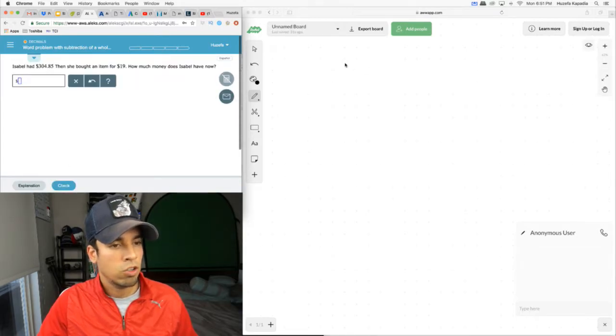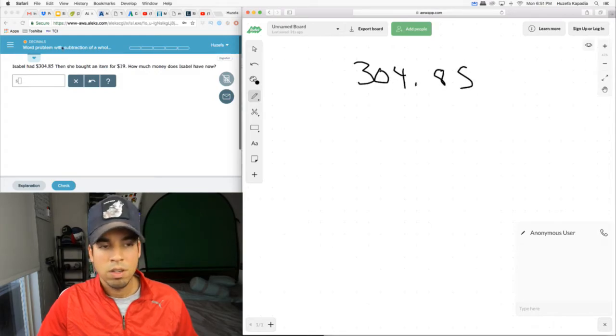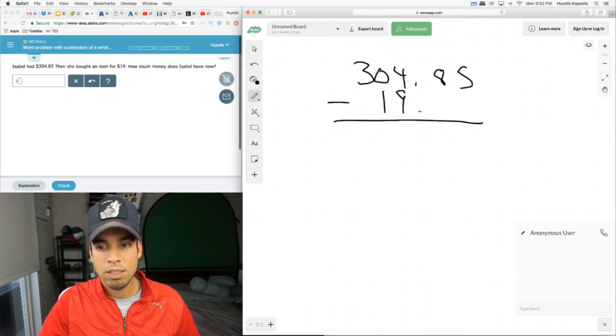All right, Isabel had $304.85. Then she bought an item for $19. Now this gives it away, the fact that this is a subtraction problem. But it is a subtraction problem, and now she's losing $19 from what she had. So we're subtracting 19. But remember, we're lining it up with the dot. There is no dot in 19, but in fact there is. It's just invisible. And what can we put over here? 2 zeros. And now let's do the subtraction problem.